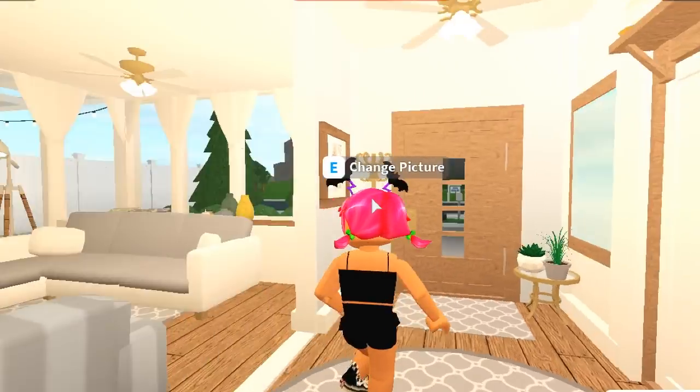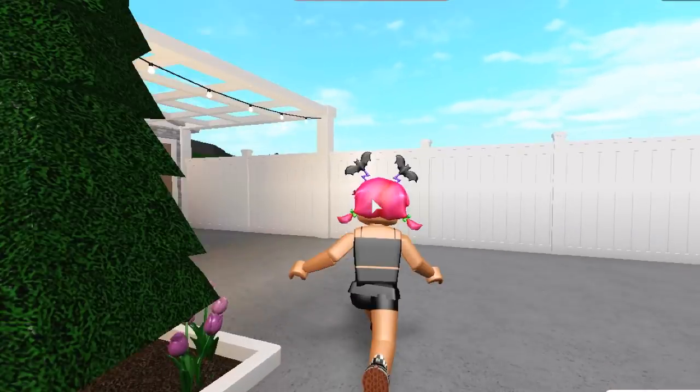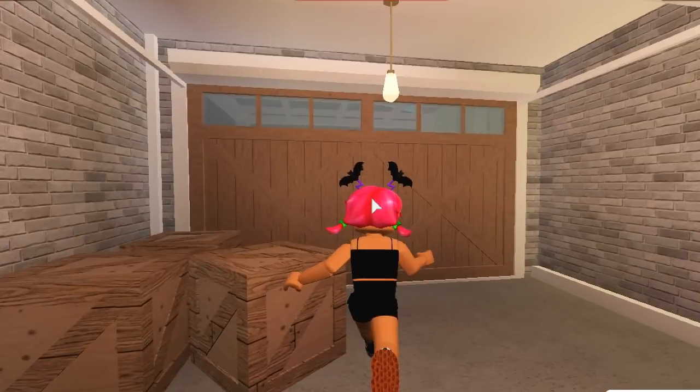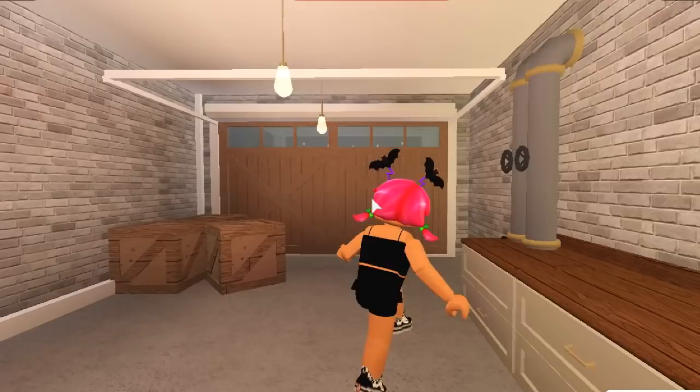And then we have the garage. If we come out here and across the path, we have the garage in here, which I think looks pretty decent for a garage. I could have put some more stuff in here, but for now I think it's okay. If you put a car in here, it would definitely fill it up a little bit better, but I'm pretty happy with how it looks overall.